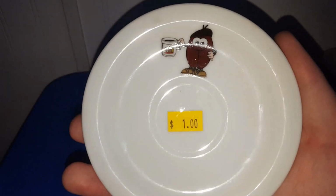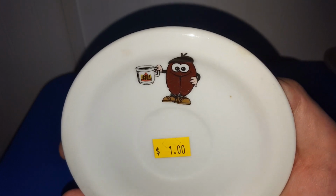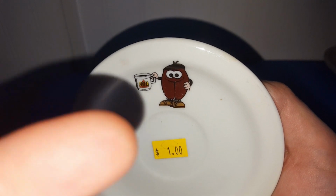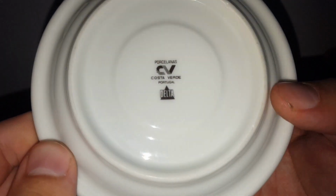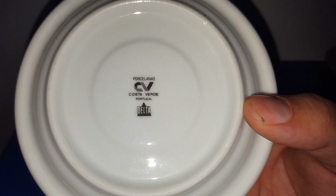This was really interesting. I got this at a charity thrift shop. It was half off. Yellow tags were that day. It's a coffee bean, and it's a little saucer. And he's wearing one of those, like, French artist's hats. Forgive me, I don't know what that's called. If I remember, I'll link it right here. So it's for Delta Airlines, and it's Porcelanas Costa Verde, Portugal for Delta Airlines.